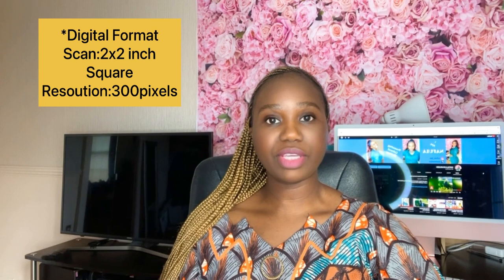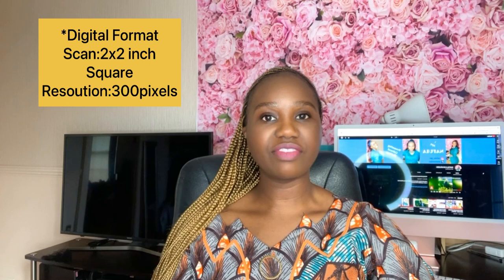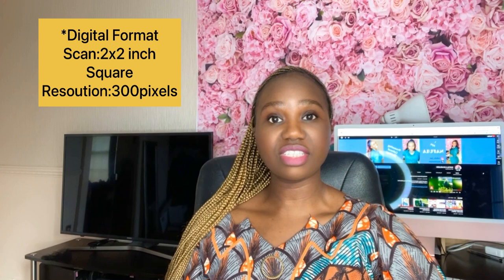So for the first requirement, your photo has to be in a digital format. So if you have a picture that you took in a photo studio and you just have a physical picture, you can have it scanned in. It just needs to be 2 by 2 inches. And also it has to be 300 pixels.